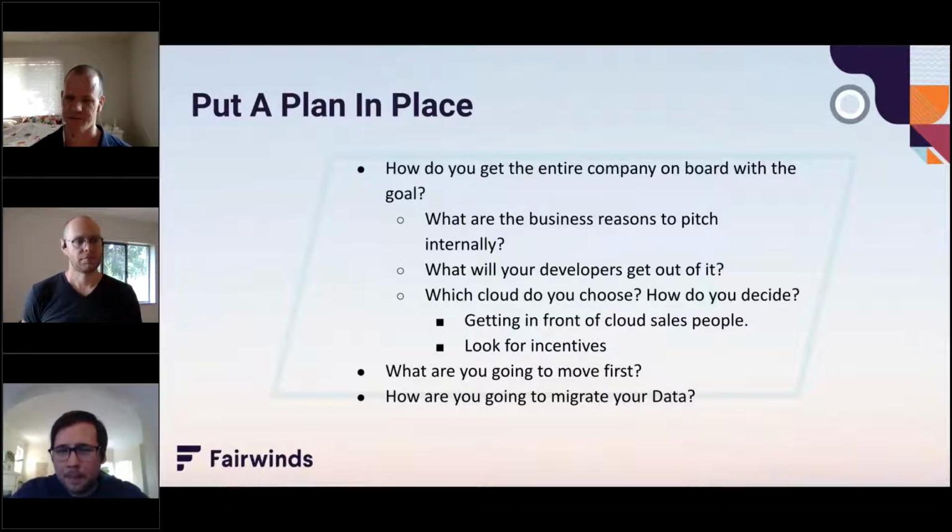Having that image get promoted through the dev, QA, staging, and production lifecycle is a really, really powerful thing, and it requires some shifting, and that's something we can help with.